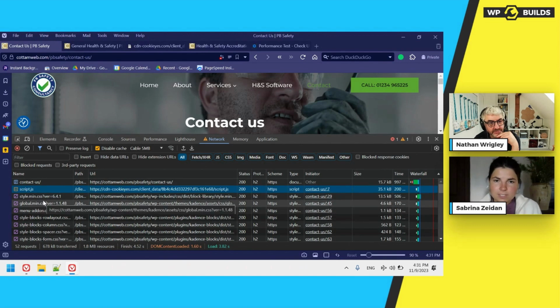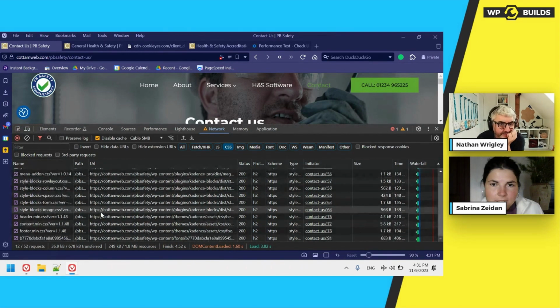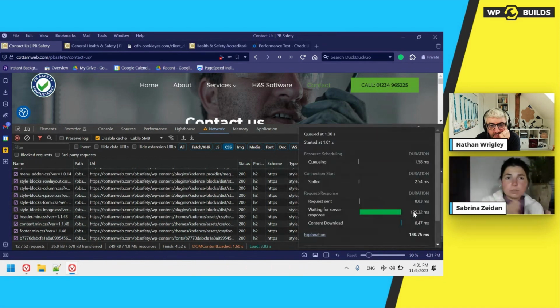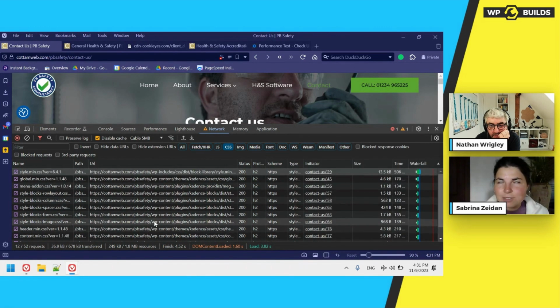And for our convenience, I will switch to the CSS tab here to see CSS only. Let's see, that's a lot of CSS. And here in the waterfall, you see the blue line. This is our largest contentful paint, the blue line, right? So all this CSS is loaded before LCP. Do we really need all this CSS to show the first screen?